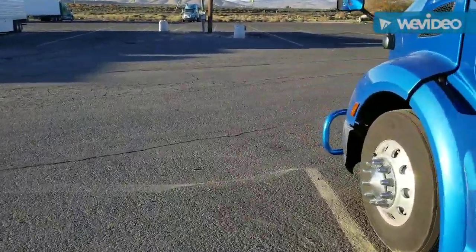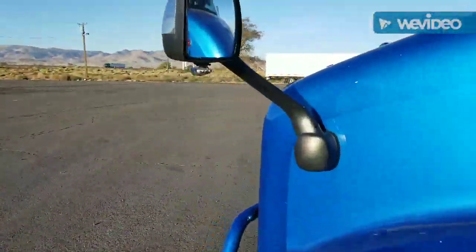I'm going to the other side here. I'm going to show you guys something. The truck's warming up right now.